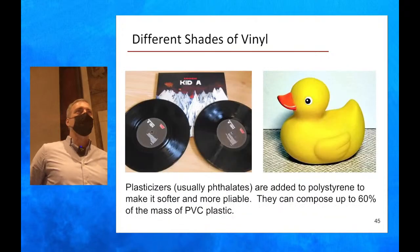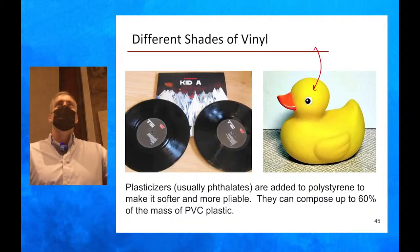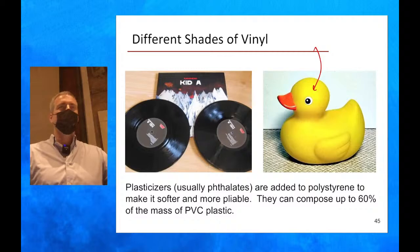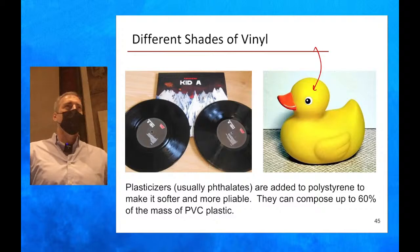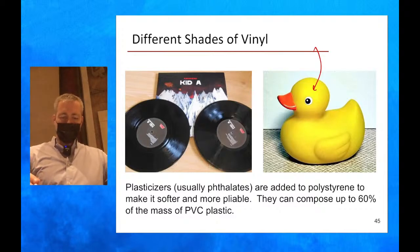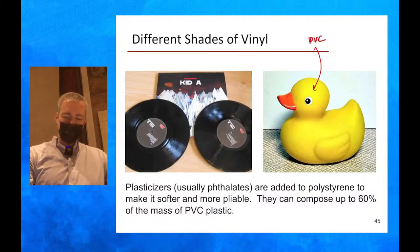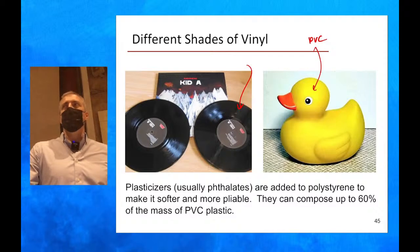Now, vinyl comes in very different morphologies. This rubber duck, you probably maybe had one of these or still have one, is very flexible. You could squeeze it. You could throw it as hard as you could at the floor, and it would just bounce up. Very tough and durable, but flexible. That's the exact same plastic, PVC, as what you would find in an album.